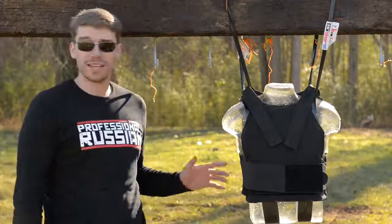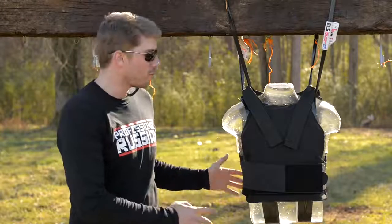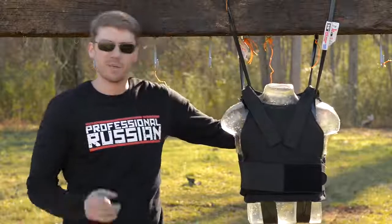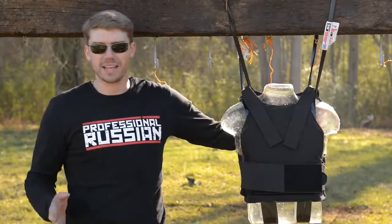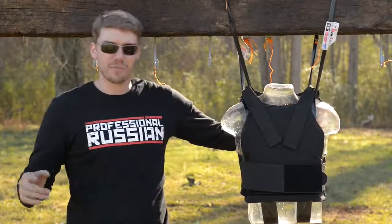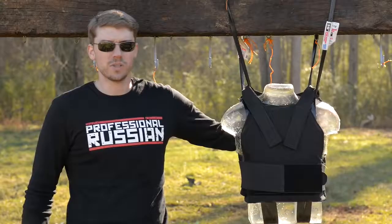First we're starting with the level 3A stuff. This is the soft body armor. It's very lightweight, and we got it strapped to our ballistics gel friend here. We're going to back up, try a few different handgun calibers on it. And when we finally defeat this, I think we're going to step things up a few notches, so let's get to it.